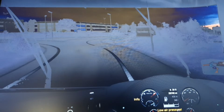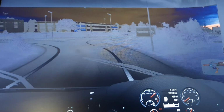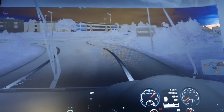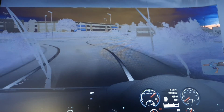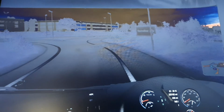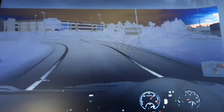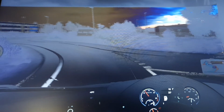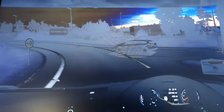Anyway guys, this is going to be some interesting content for the vlog. So obviously I'm definitely going to be including this in the vlog, that's for sure. I think what I'm going to do is go down past through the industrial estate and go that way, because obviously there's something going on straight ahead that my truck isn't liking.